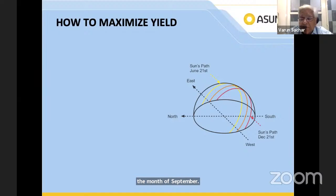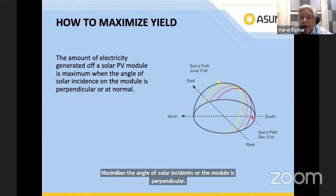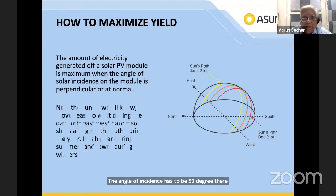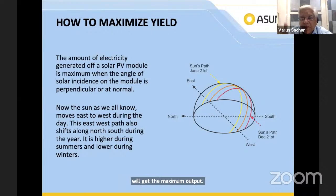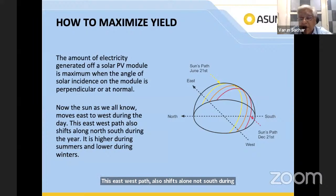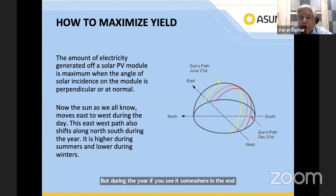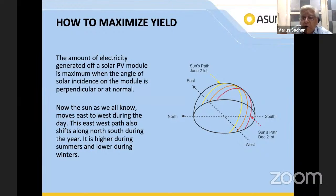So we are trying to address these positions, because we know for a fact that the amount of electricity generated by a solar PV module is maximum when the angle of solar incidence on the module is perpendicular. The angle of incidence has to be 90 degrees, then only you will get the maximum output. As we all know through this diagram, the sun not only moves from east to west during the day, this east-west path also shifts along north-south during the year. Even in a day, there's a movement of the sun from north to south. But during the year, somewhere at the end of the year, the sun is much below and closer to the south. So it is higher during the summers and lower during the winters.